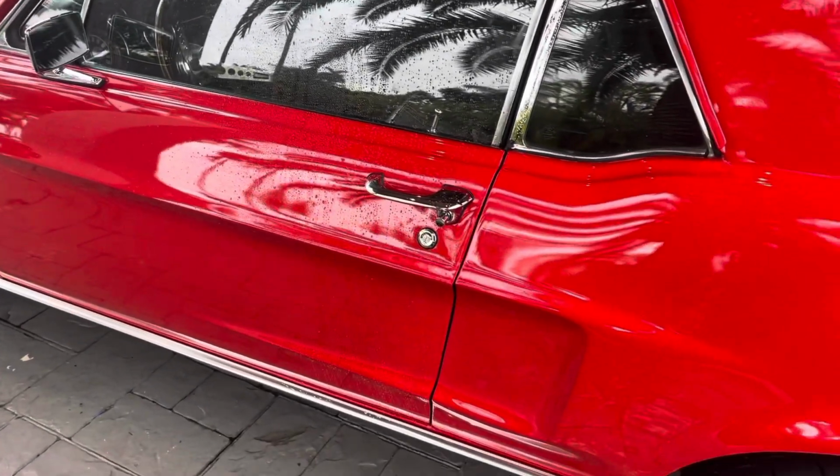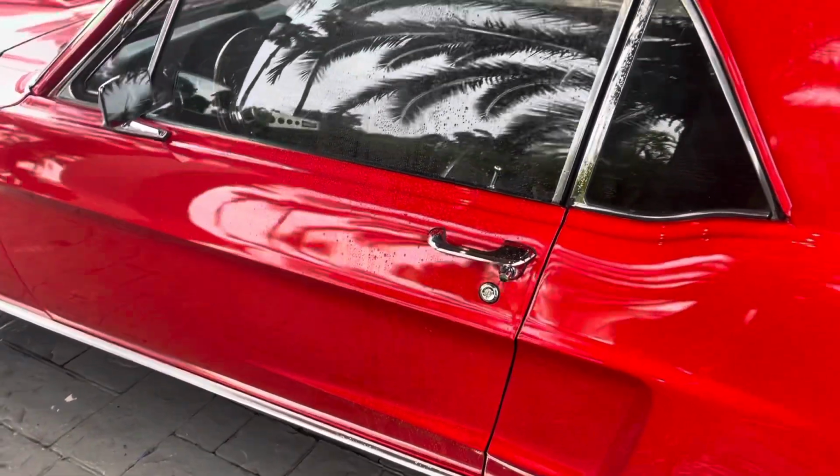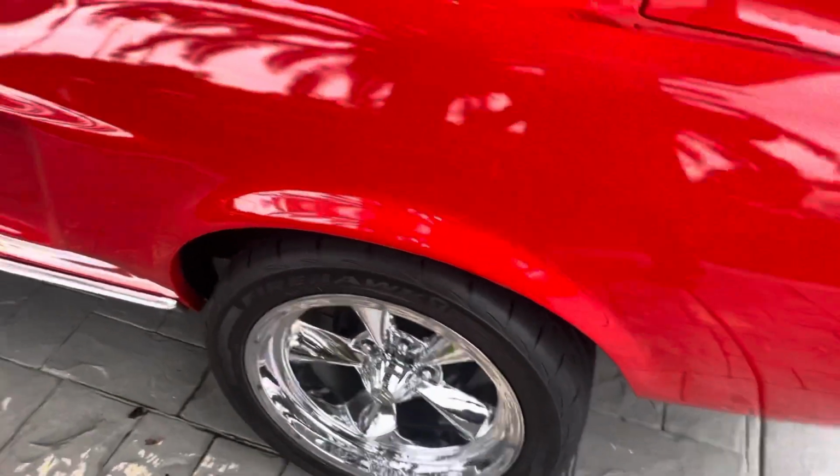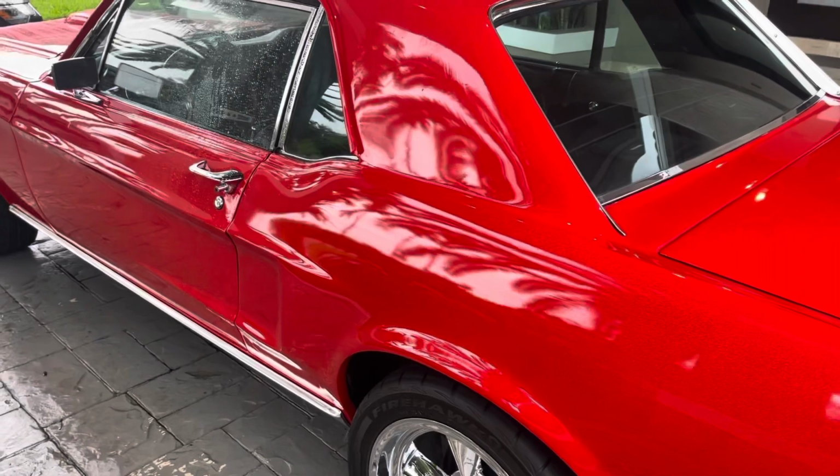This was installed here in Miami, Florida by Auto Alarm Specialists. Our numbers are 305-298-4814. That's 305-298-4814. This is in this 1968 Ford Mustang.